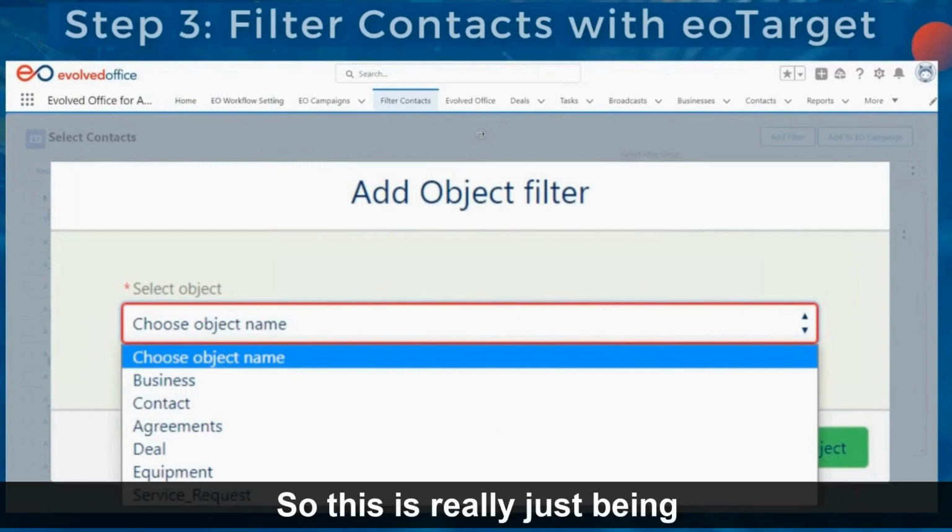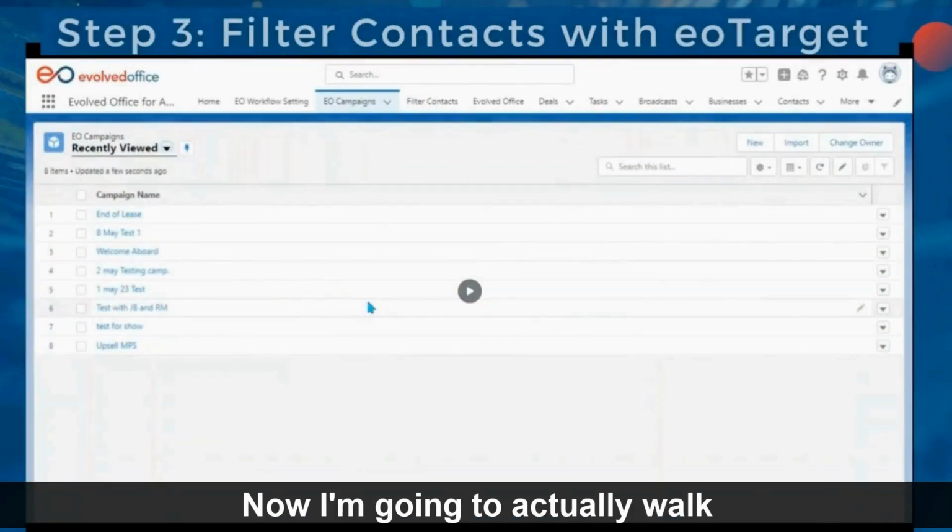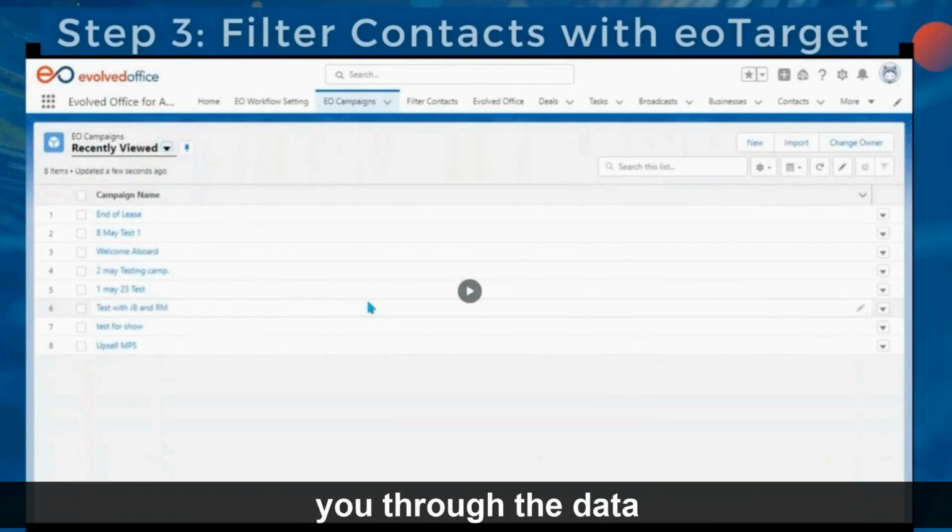So this is really just being able to pivot off of any object or field and create a filter of your clients, right? For instance, show me all of my customers where my leases will expire in the next 180 days. With a close-up of the filters, now I'm going to actually walk you through the data creation of a list. Like, how can you pivot off of the data in Agent Dealer to create these campaigns?